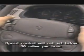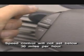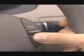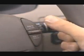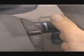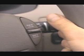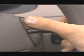To engage or disengage the speed control feature, use the on-off switch. Pushing the lower portion of the switch, labeled Set Coast, allows you to set the speed control at its current speed. To disengage the speed control, tap the brake pedal once or push the cancel. The set speed will remain in the computer memory until the ignition is turned off. To resume cruising speed, push the top portion of the button marked Resume Accel once.